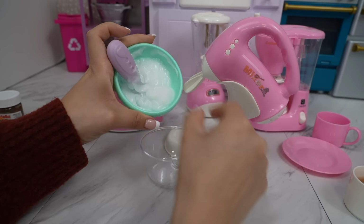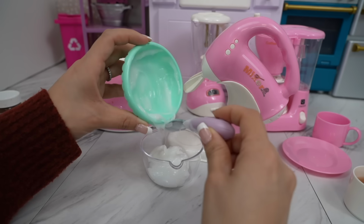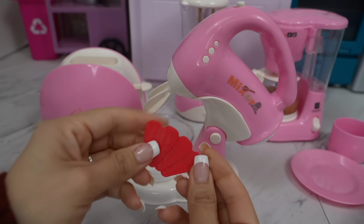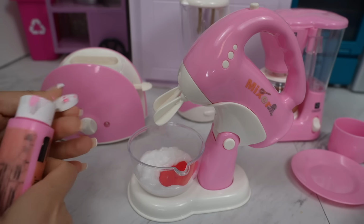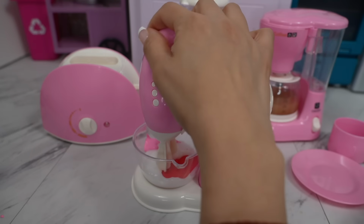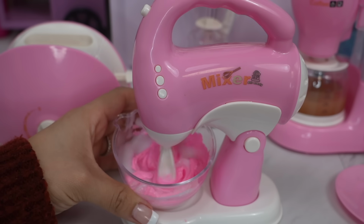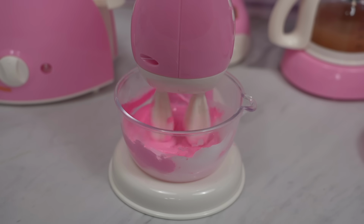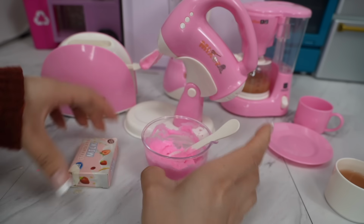Here I have the plain Greek yogurt. I'm going to add it to the mixer bowl. We are going to make this into strawberry yogurt. I'm going to add in fresh strawberries and a little strawberry flavoring. As you can see, the mixer is actually mixing everything together. This looks super pink. I think she's going to like it.